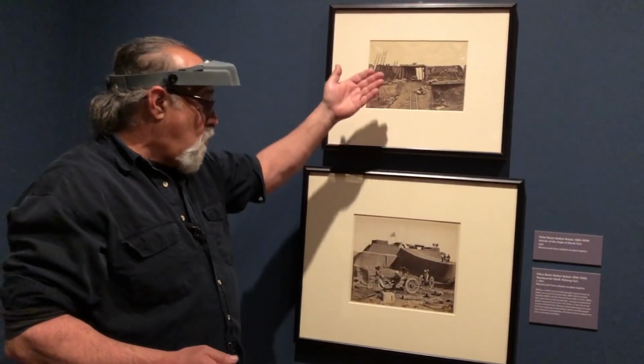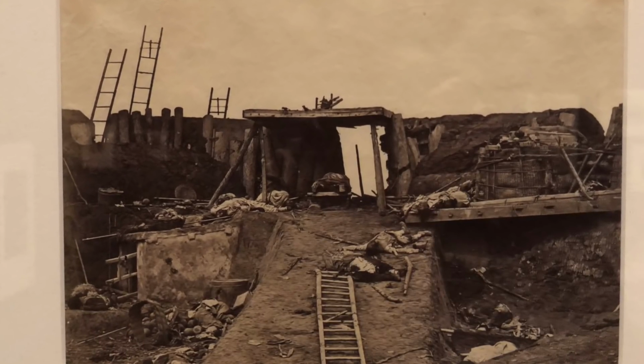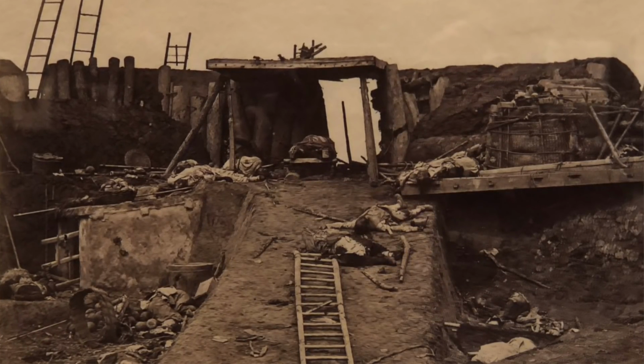I think if these were white European soldiers, you would not see this picture, but because they are the vanquished, the public was dying to see it. So you get pictures like this. When you look close at this picture, it's as brutal as war gets.